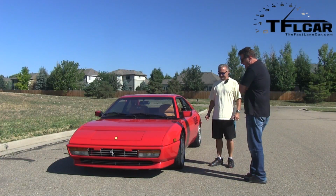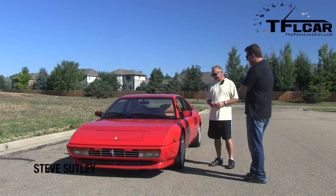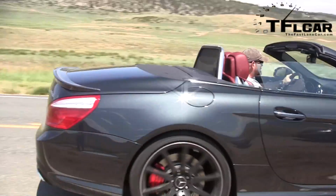What Ferrari, obviously, are we standing in front of? Tell me the year, the make, and the model, please. This is a 1989. Yes, that's a Ferrari, of course. That's a Ferrari, my 1989 Mondial T Coupe.